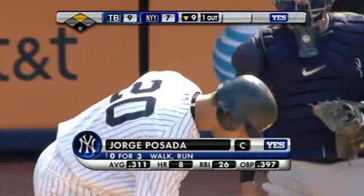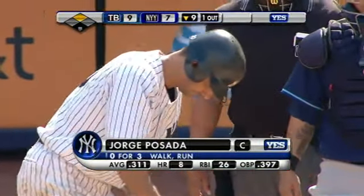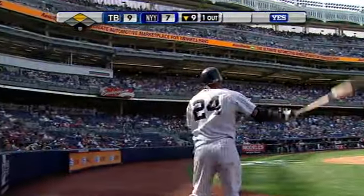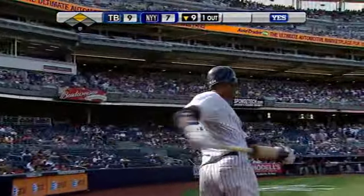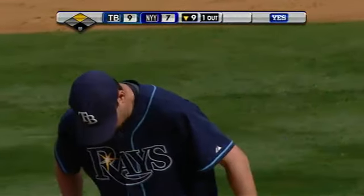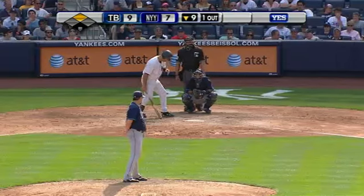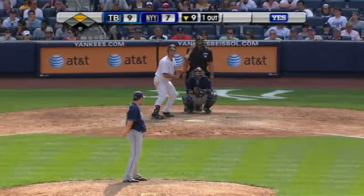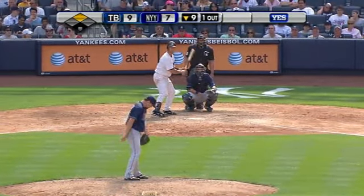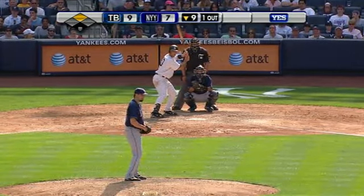That's going to bring up Posada. Posada's 0 for 3 with a walk and a run scored. Posada's 5 for his last 12. Posada has 8 home runs. Batting from the left side against the righty Wheeler. Teixeira leads off second.